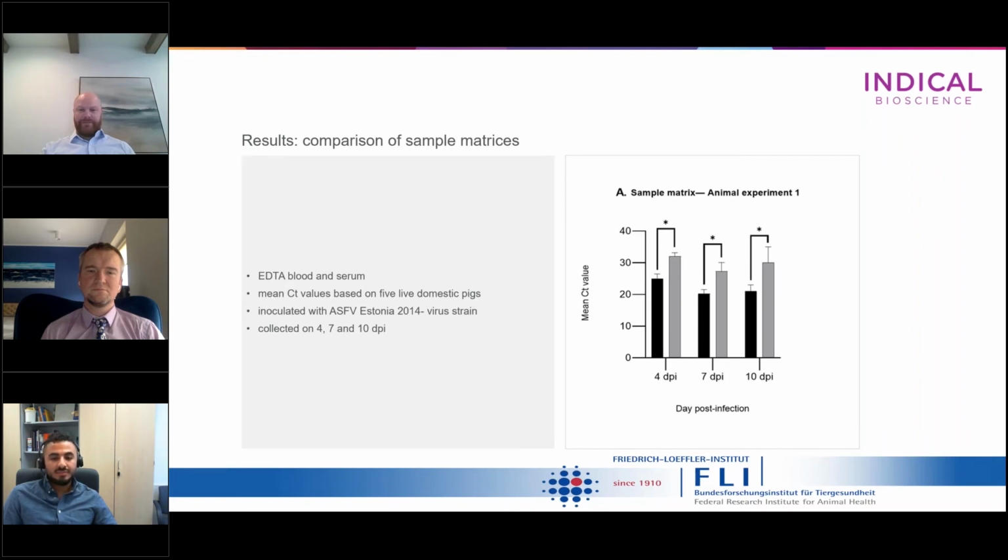As you can see, virus could be detected at all time points in both samples, serum and blood, but with a significant difference of the values between serum and blood. Next slide, please.